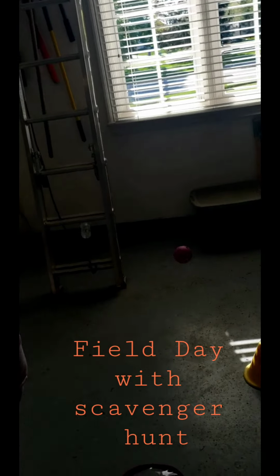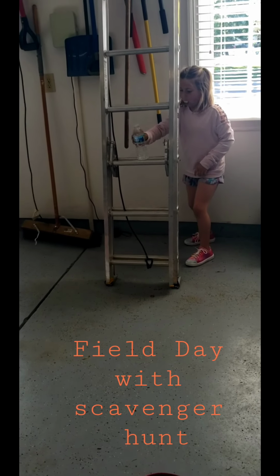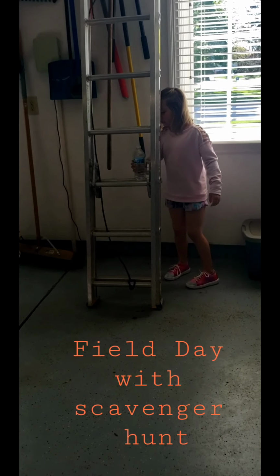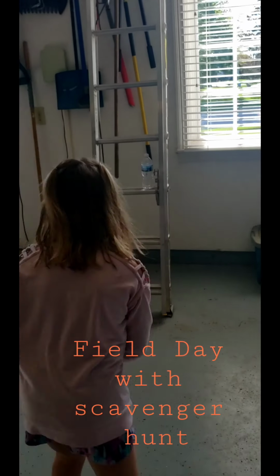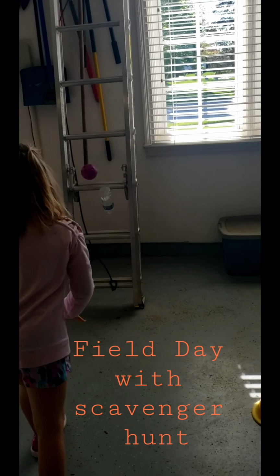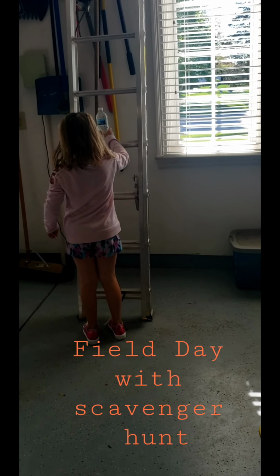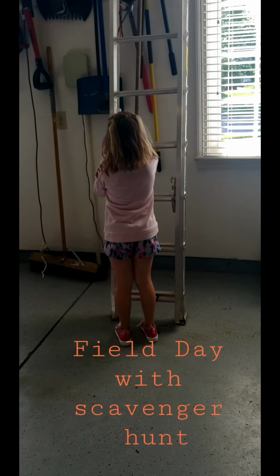I would just give them one and make a case. There she goes. She got her second one. She's gotta get her ball, move it up the ladder. We do this for 1 minute, you're down to 20 seconds. So her sister helped her out there. You could have siblings help. So 10, 9, 8, 7, 6, 5, 4, 3, 2, 1.